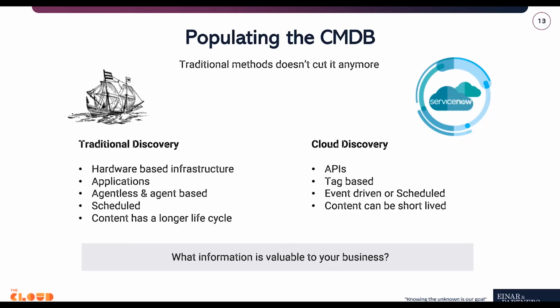Exactly, and that's why traditional discovery just doesn't cut it here. If you're running daily, the state has definitely changed hundreds of times between the discoveries. So you're not actually getting good data. You might be getting completely random stuff, and that's why it has to go the other way around. When things happen, you alert the system.